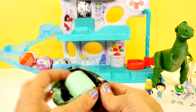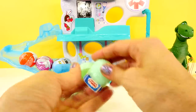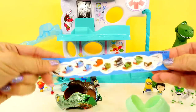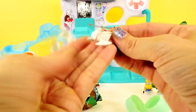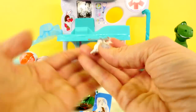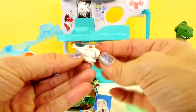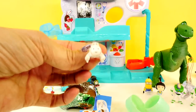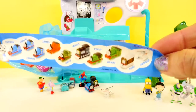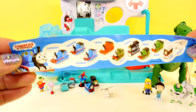Let's see what's inside. Whoa, that egg was totally smashed. Oh, wow. Oh, I can't remember his name. Harold. Yes, we got Harold. Okay, the Thomas eggs are awesome. These are so cool. Cute. Let's take another look really quick to see all of the different characters. And we have a lot more Thomas eggs, so hope we get several more of these.